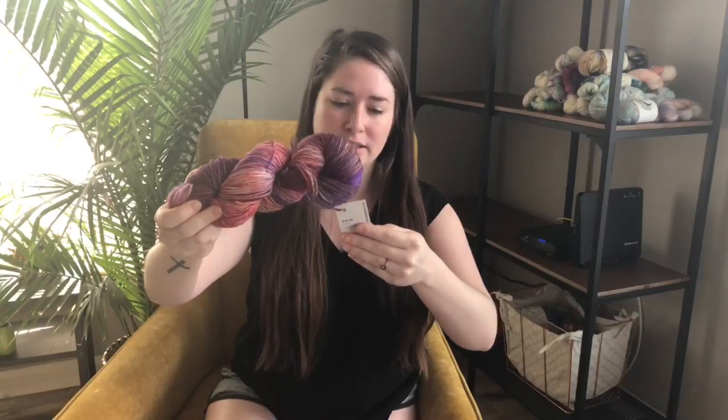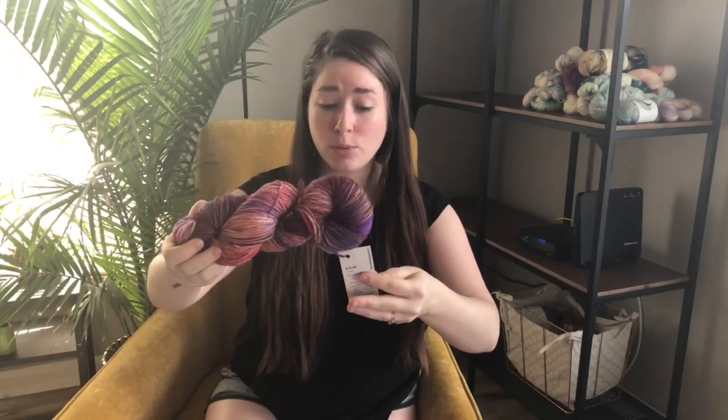I'm trying to see. This is a pure superwash merino wool. So it's 100% superwash merino. There's no other things in it. It's so pretty. I'm excited to turn it into that tank. This is the next project I'm going to cast on.